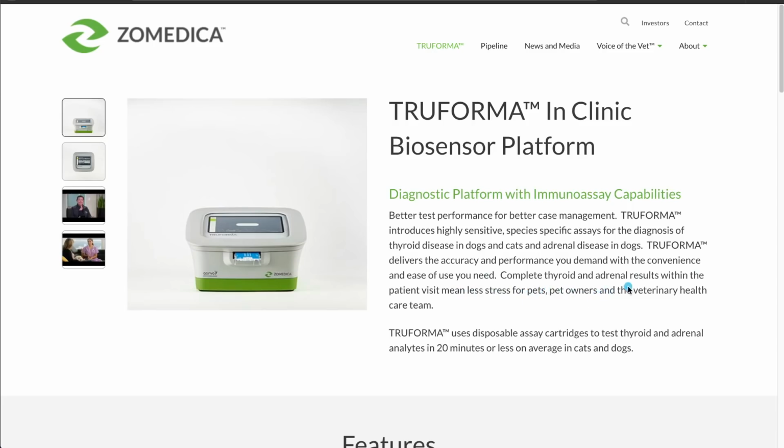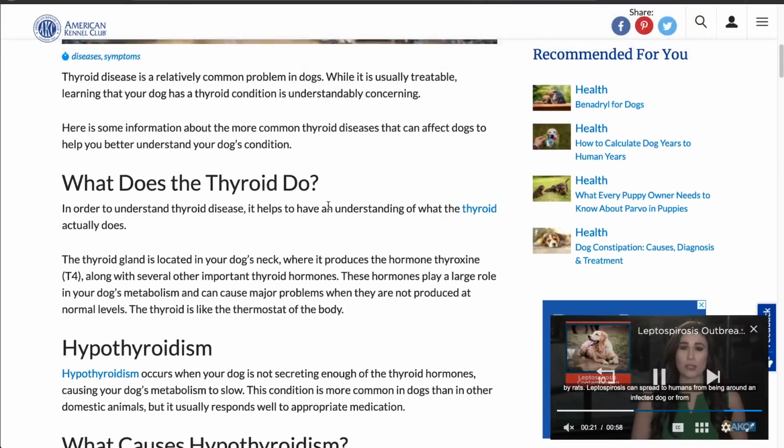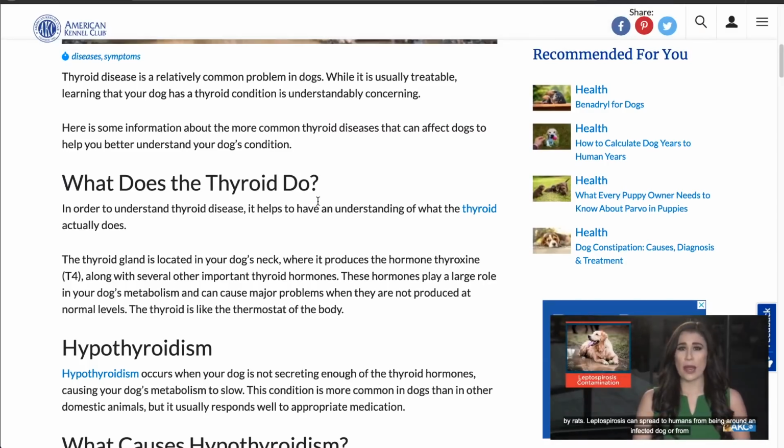Complete thyroid and adrenal results within the patient visit, less stress for pets, pet owners, and the veterinary health professionals. So instead of having to wait a couple weeks for test results, the results are instant. You get the results the same day you take your pet into the vet. So thyroid disease is a very, very big problem in pets. So I did a little research on what thyroid disease really is. It's a very common problem in dogs.